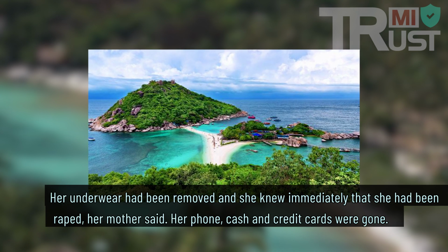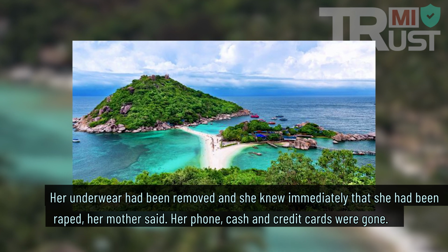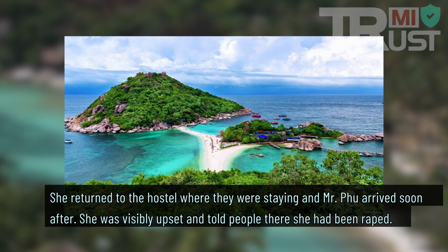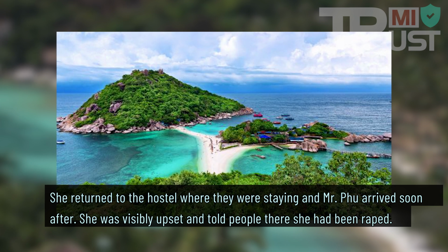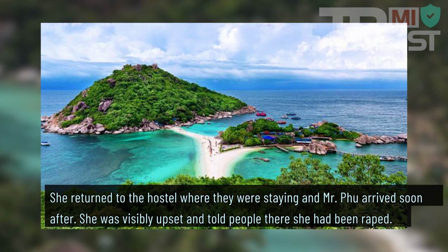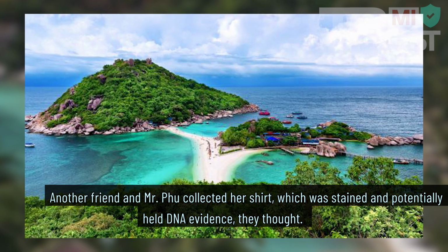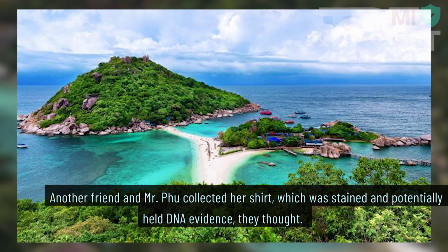Her underwear had been removed and she knew immediately that she had been raped, her mother said. Her phone, cash and credit cards were gone. She returned to the hostel where they were staying, and Mr. Fu arrived soon after. She was visibly upset and told people there she had been raped. Another friend and Mr. Fu collected her shirt, which was stained and potentially held DNA evidence, they thought.